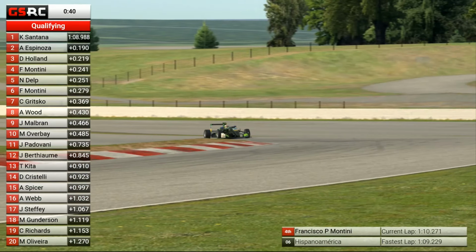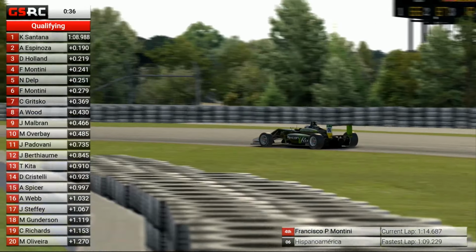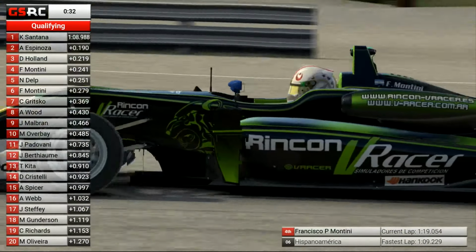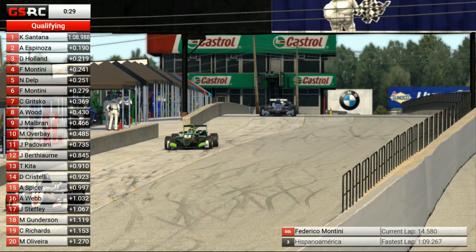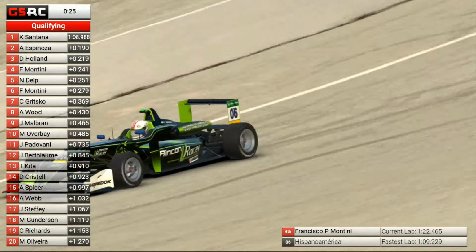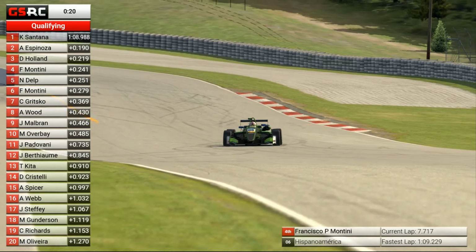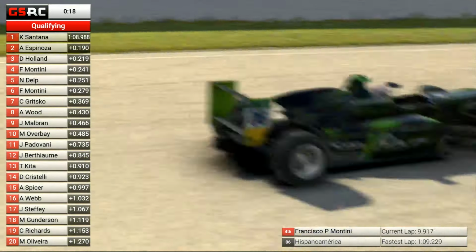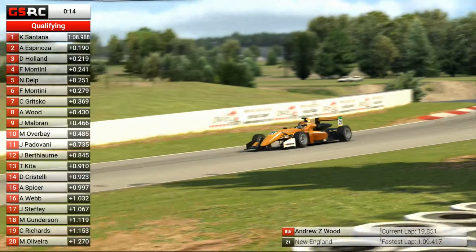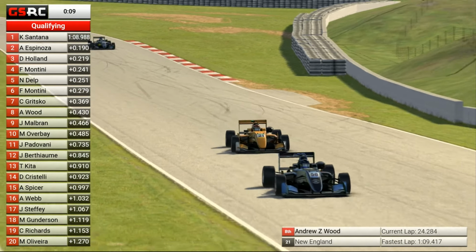Francisco Montini, currently sitting in 4th and coming through the S's, he could have an opportunity. He's only 2.5 tenths behind Santana. Yeah, definitely going to try to push it here, but let's see what he's got. No, that was an out lap, it looks like. Okay, but still, that's 1 minute, 10 seconds here. Qualifying's coming to a close, but since he's able to start the lap, he should be able to finish it here as well. Yes, he has this one more to go.